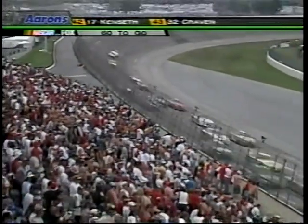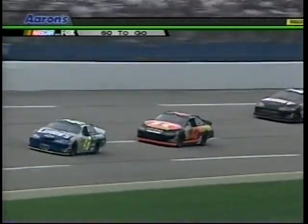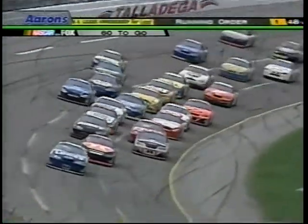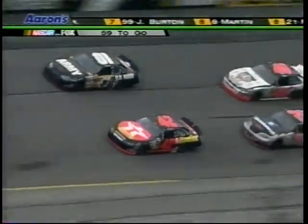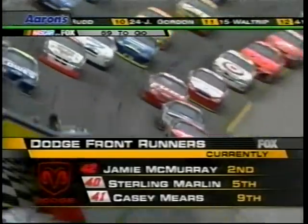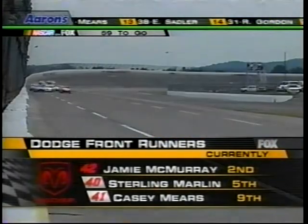But you know, I was saying a while ago, I think before we had a problem, Donnie Wingo told me this morning on that 42 car, they were so disappointed in their qualifying run on Friday. This car was a brand new car, untested, but had been in the wind tunnel a lot. But he said the good thing about our car, he was happy with the way that car was driving yesterday in happy hour, and it's backing it up here today. Chevy leading. The best Ford in the race is 7th, and the Dodge front runners are Jamie McMurray in 2nd, Sterling Marlin in 5th, and Casey Mears in the top 10.